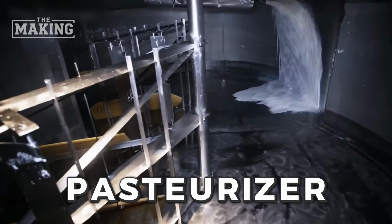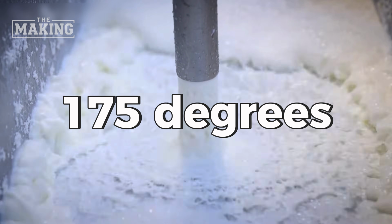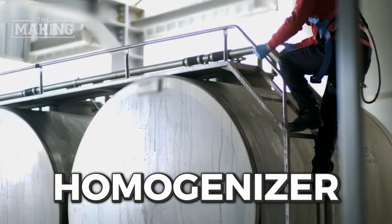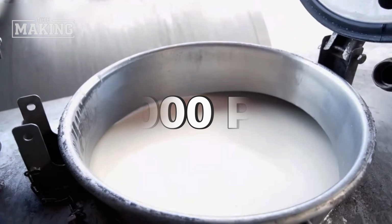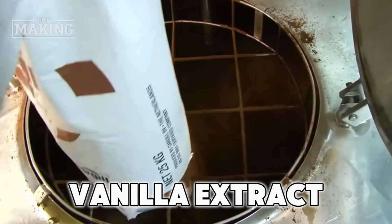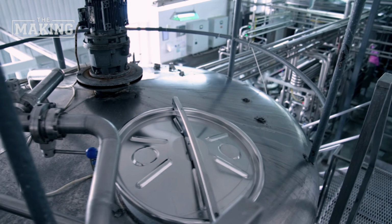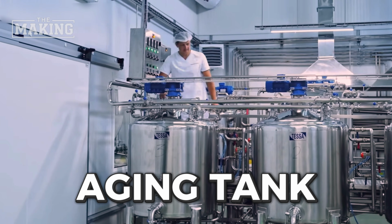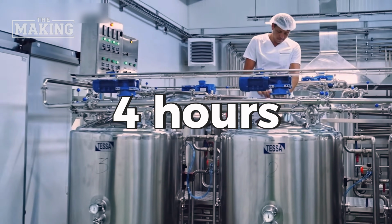The base passes through a pasteurizer at 175 degrees, then a homogenizer at 2,000 pounds per square inch. Dutch processed cocoa and vanilla extract are folded in. Now comes a step that looks like nothing is happening. The mixture sits in an aging tank at 40 degrees for 4 full hours.